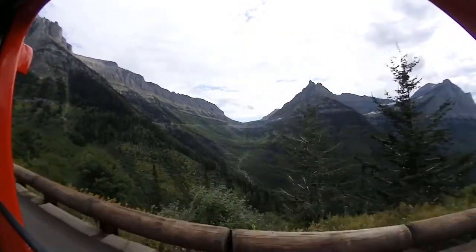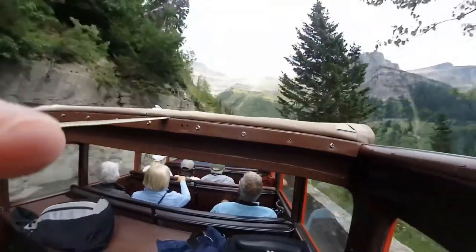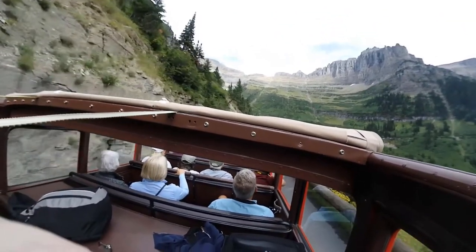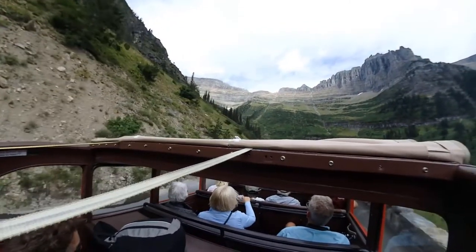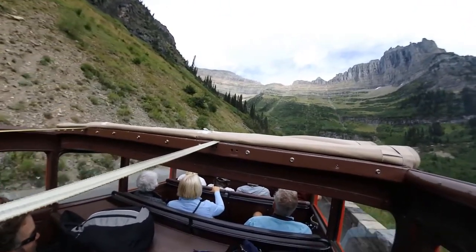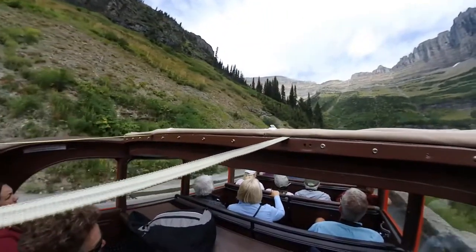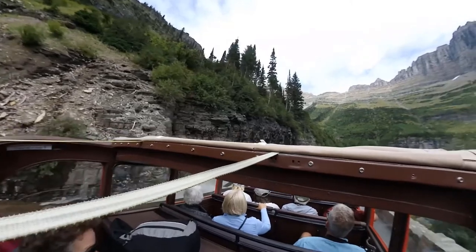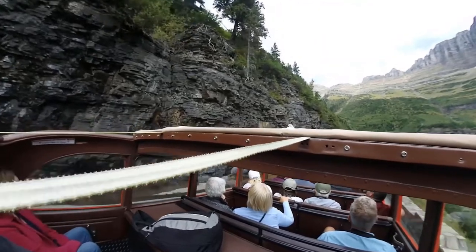All right, so we've got the Weeping Wall coming up here. This one's kind of cool. Weeping Wall, always weeping, always wet. The reason why: if I were to get a rock and toss it, and it landed just on the other side of the mountain, on the top of it, it would hit Grinnell Glacier. Grinnell Glacier is on the other side, from Many Glacier Hotel. You can see Grinnell Glacier easily. So Grinnell Glacier is tucked in on this mountain, but there's glacial melt. There's nowhere for it to go, so it's forced to go through the mountain, out here to the west side. And this is glacial melt from Grinnell Glacier. Isn't that weird?